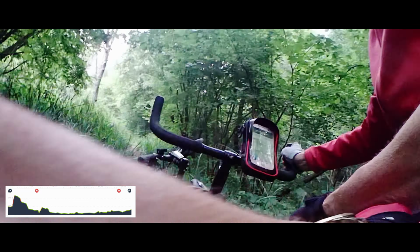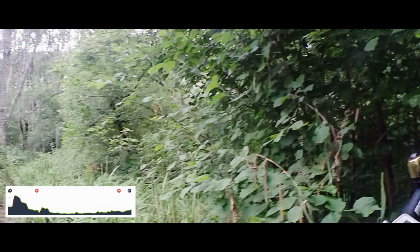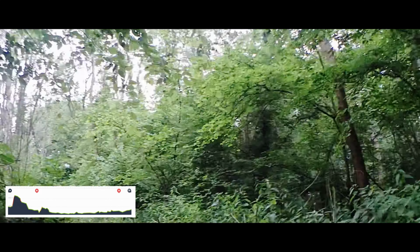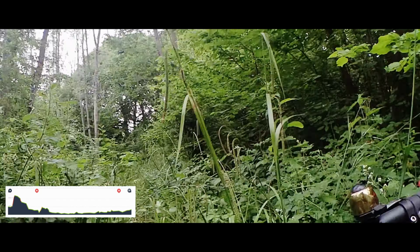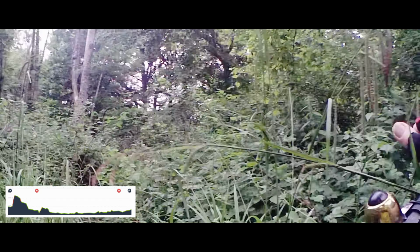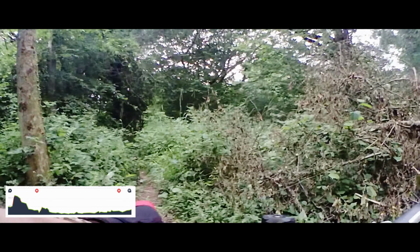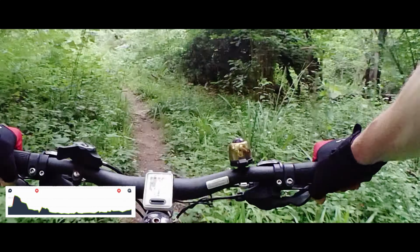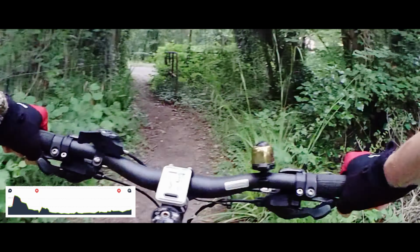But you see, I didn't edit it out because I wanted you to see how much we had to get off. So I think at other times of the year it might be a little bit more open, or if it's something that you might tackle several times, it might be worth going through and just carrying a pair of secateurs and cutting back some of the brambles and other things.